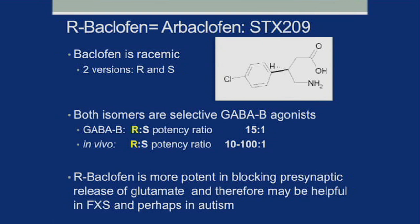Moving on to the inhibitory side, so the GABA agonists. Arbaclofen is one that's currently been looked at through Seaside Therapeutics. And arbaclofen itself comes in two versions, an R and an S version, and they're really two different orientations of it, basically. What's currently on the market is just plain baclofen that's used for treating spasticity in cerebral palsy and other stiffness disorders. And arbaclofen is now the investigational medication we're looking at in both Fragile X syndrome and autism, but it's not something that's currently on the market.